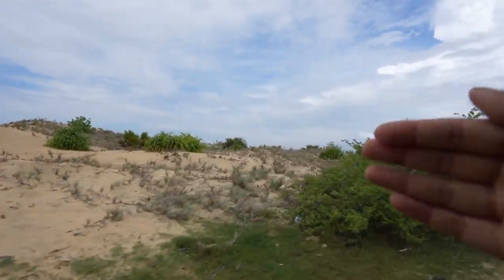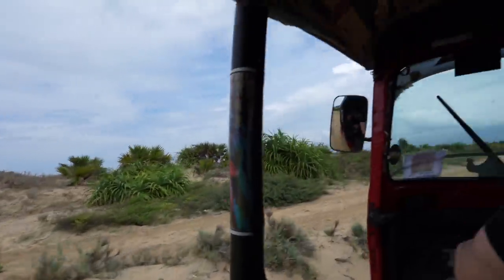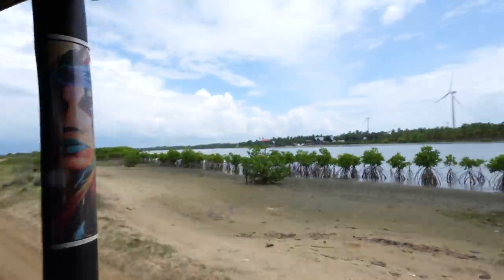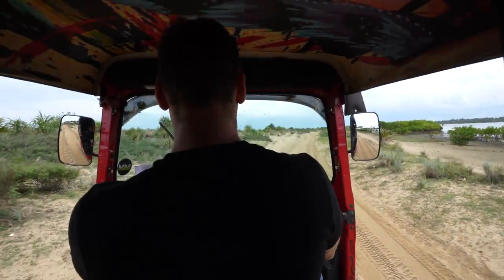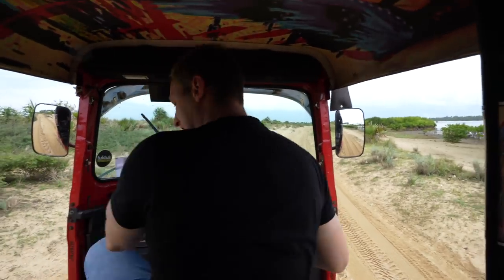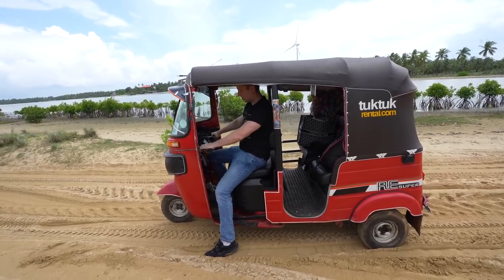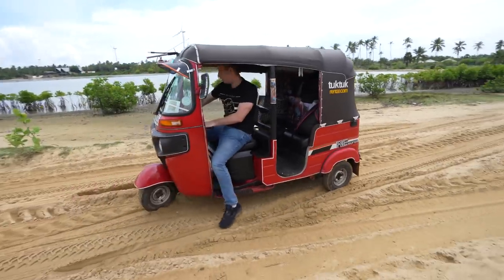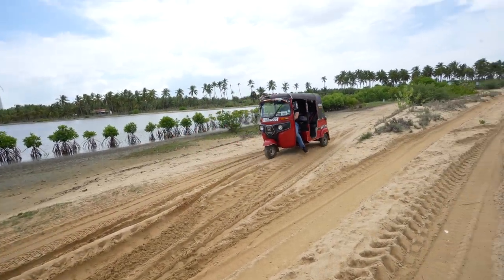So over this sand is a beach. We'll show you in a minute. Just go down a little bit, it might open up. You might get stuck in the sand. Yeah, mangrove. You have to back it off. Tuk-tuks were not made for the sand.